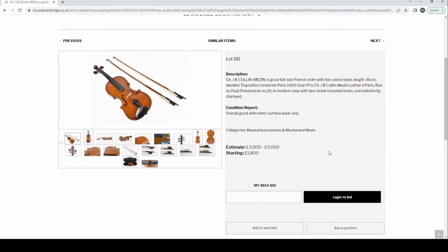Here we got a violin, labelled JB Colin Mazar here.